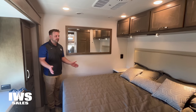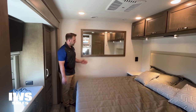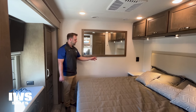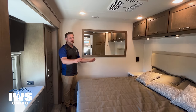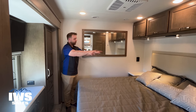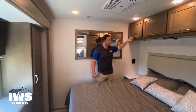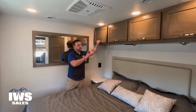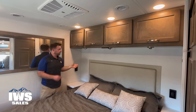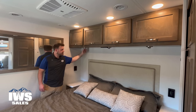This is a king bed. It's 72 by 75, so a good size king bed. We have a nice mirror in the back, so hopefully you can see Scott back there. But each one has nightstands. Each nightstand has an outlet there. So we have a nice storage compartment along the top of your head too. Goes straight across, so you can store long things here. You each have reading lights here. You can adjust these as well.